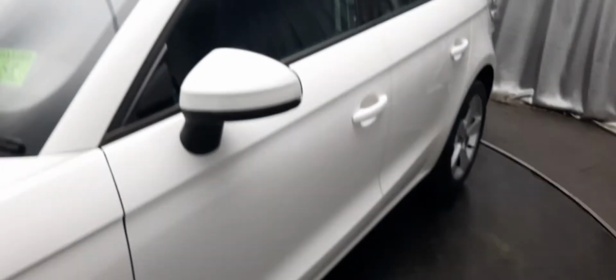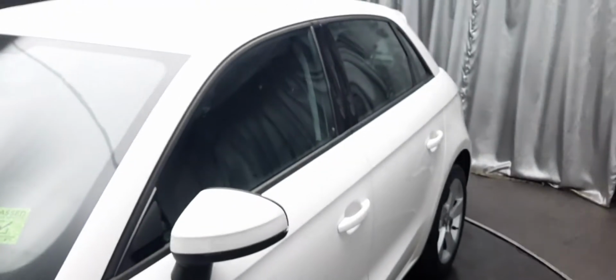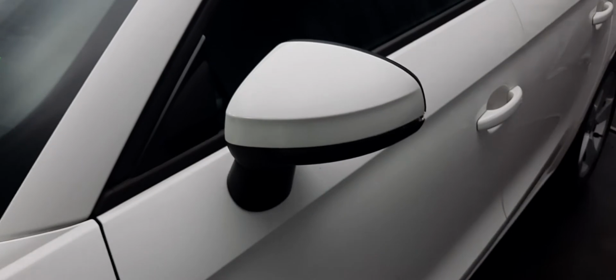Now as you can see down the side here, we have beautiful straight lines, glorious white panels again, tinted glass there in the rear, got our gloss white wing mirror as well. Coming on around, we're going to have ourselves a look around at the bodywork.